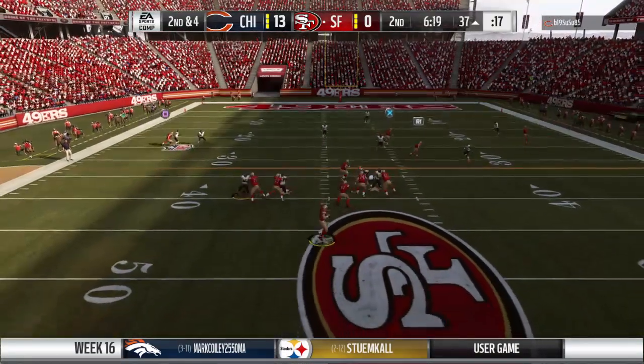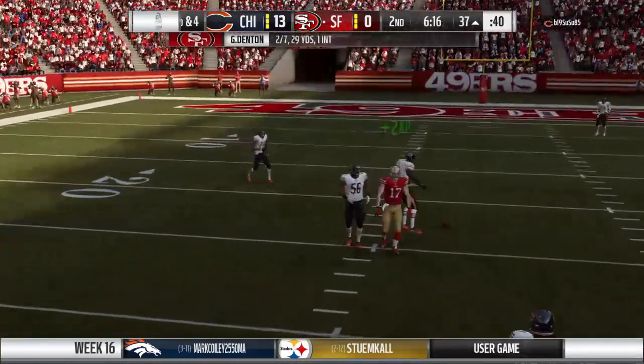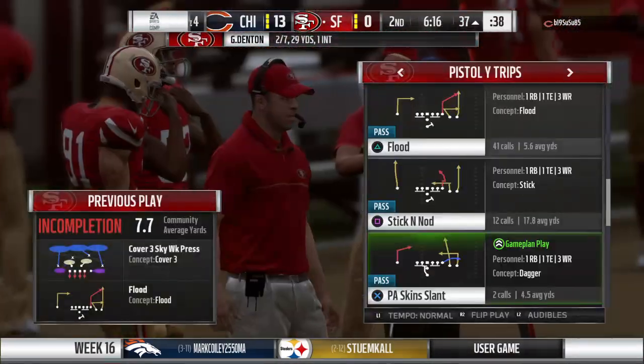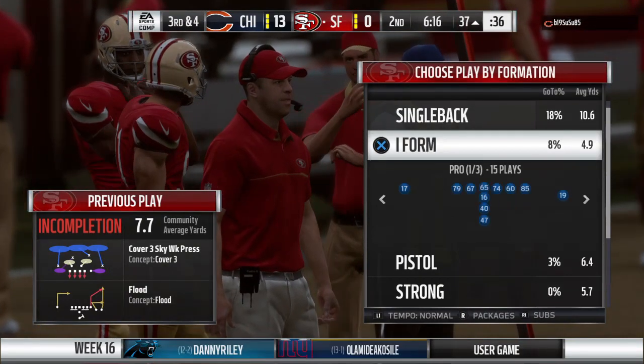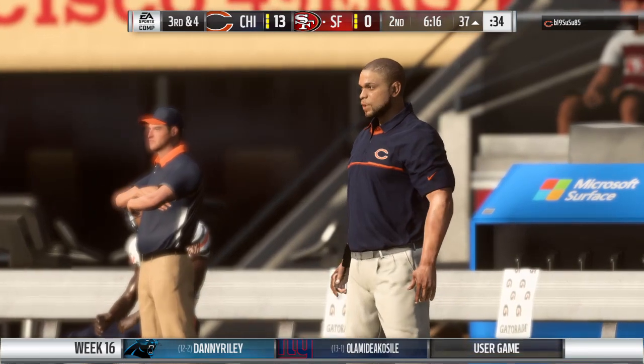From the shotgun, he'll look to throw. And that is incomplete. Charles doesn't seem to be particularly in tune with his receivers, just 2 for 7 throwing the football, but he did seem really locked in before the game.